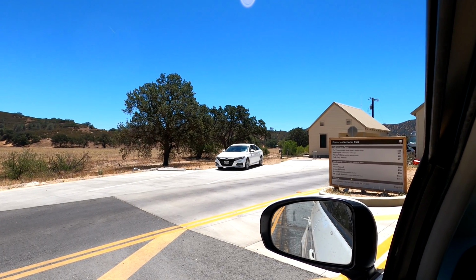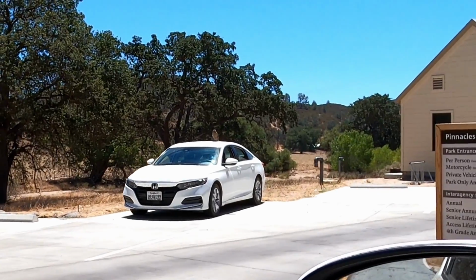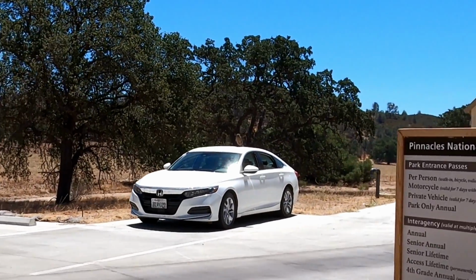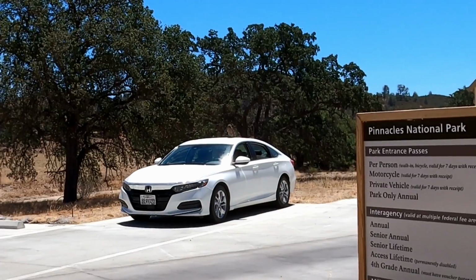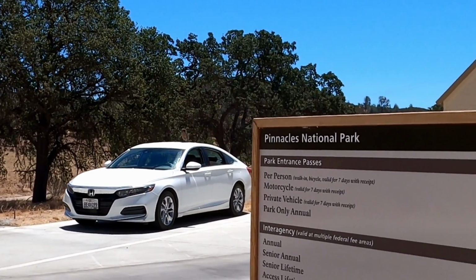There's a hawk just chilling on that car. I thought that was fake. That's real. Yep, just hanging out. Wow. Saying hi, welcome to Pinnacles National Park. Hi, hawk.